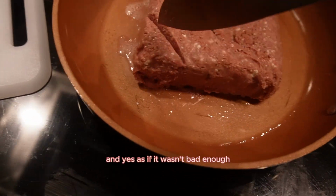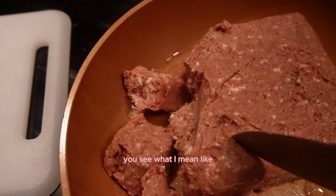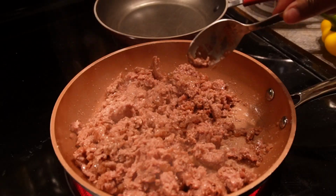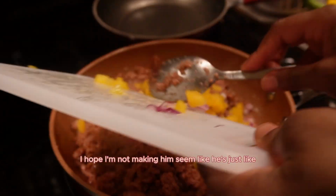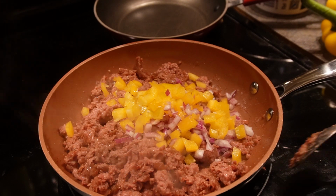And yes, as if it wasn't bad enough that I made him those plant patties, now I'm in this guy's house cooking. You see what I mean? And I can't help it. I'm happy to do it. That's the thing. But yeah, he's a really good guy, guys. I hope I'm not making him seem like he's just the devil or something. He's really sweet, and that's why I don't mind doing these things for him.